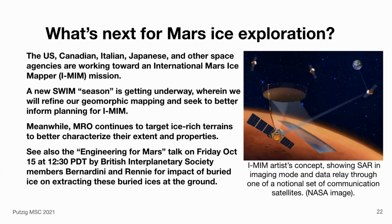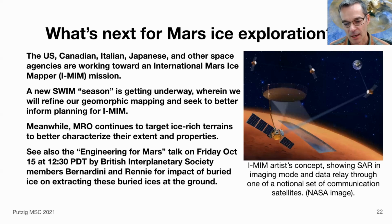Just as a final note, I want to talk a little bit about what's next. Many of you are probably aware that a number of different space agencies are working towards putting together an international Mars ice mapper mission. Essentially, one of the main goals of this mission is to close that gap in sensing depth that I mentioned, to really zero in on exactly where these ices are, how thick is the overburden, what's the nature and concentration of the ice, what are the material properties of the overburden.